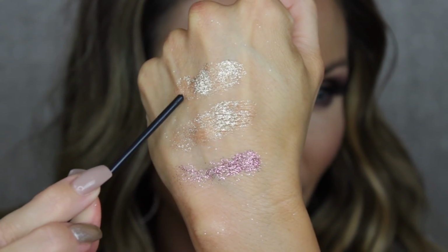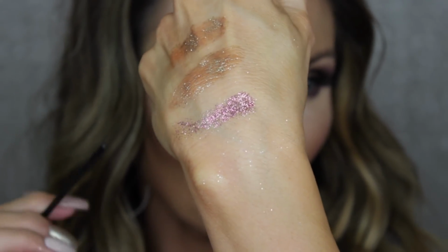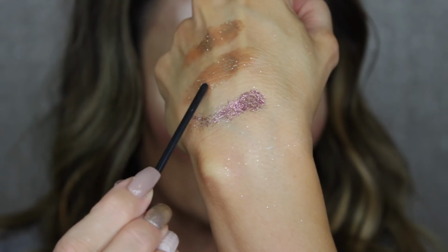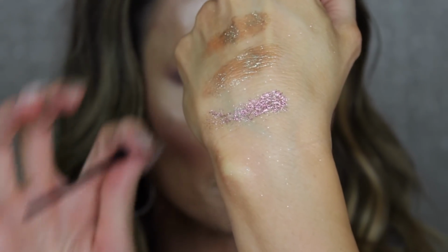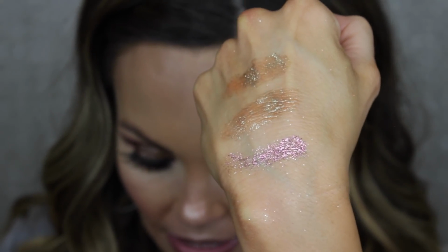So see how you see that base right here? See that base? That's what I'm talking about. Oh yeah, you can see right there. When I move it right here, you can see the glitter here and you can see this base. I love the base with that glitter shade, and it's the only shade in the palette that does that.